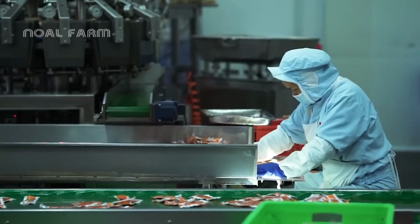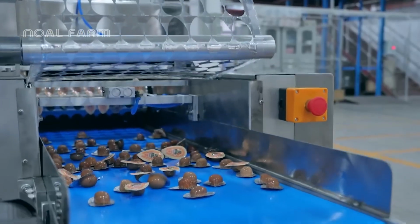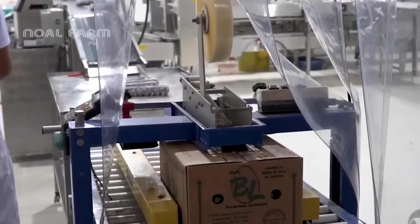The Chinese people favor salted quail eggs not only because they are tasty but also because they are nutritious, containing high levels of protein and essential minerals for health.